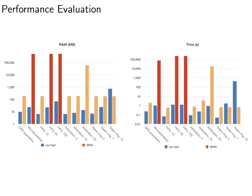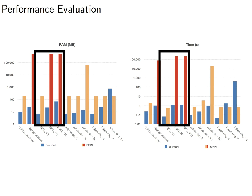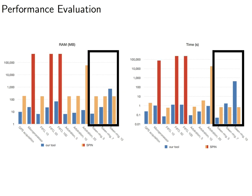And this is particularly true of the FIFO instances, which are very well suited for local reasoning, as we saw earlier. On the other hand, the token ring examples are adversarial to local reasoning because erroneous behavior can only be ruled out in the global context. And so Spin outperformed us on the larger of those instances.